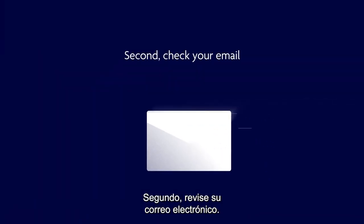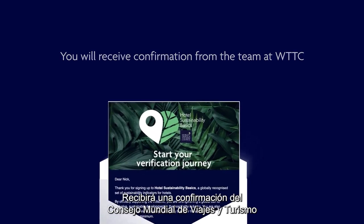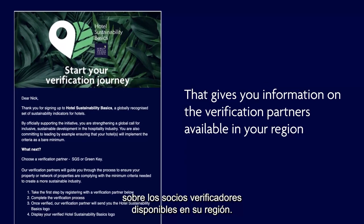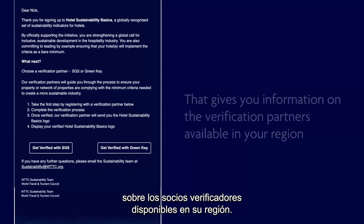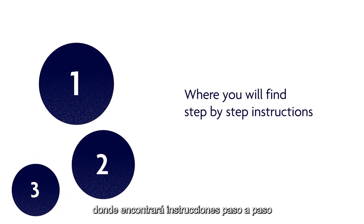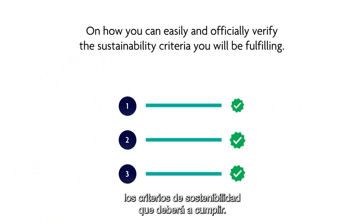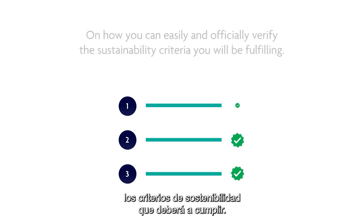Second, check your email. You will receive a confirmation from the team at WTTC that gives you information on the verification partners available in your region. Choose a partner and click the link to go to our partner page, where you will find step-by-step instructions on how you can easily and officially verify the sustainability criteria you will be fulfilling.